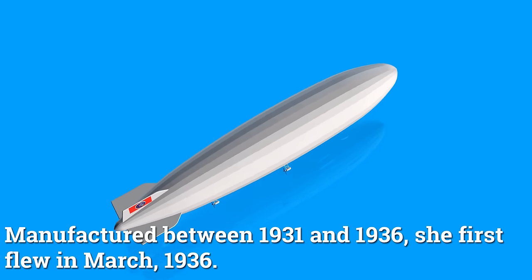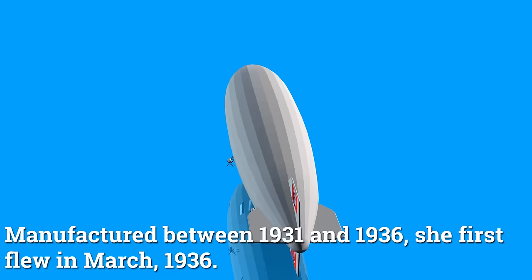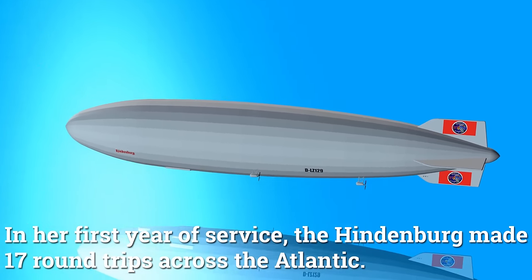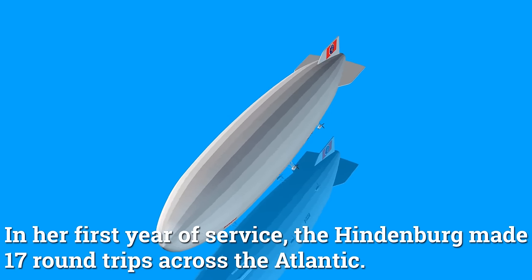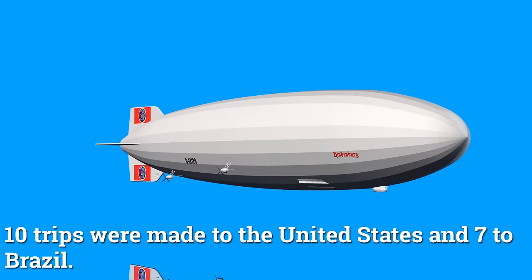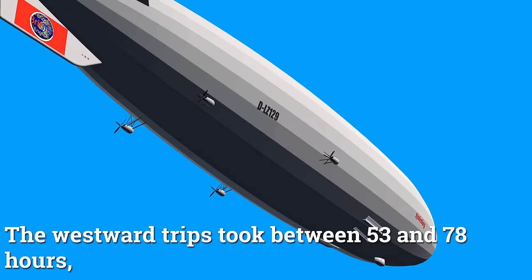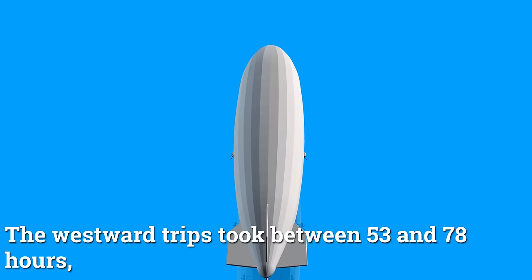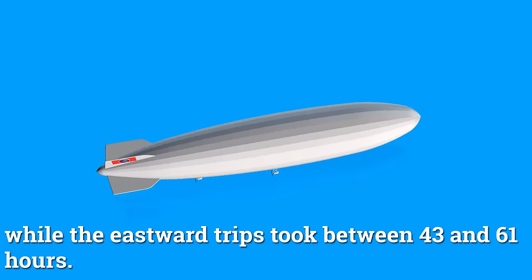Manufactured between 1931 and 1936, she first flew in March 1936. In her first year of service, the Hindenburg made 17 round trips across the Atlantic. 10 trips were made to the United States and 7 to Brazil. The westward trips took between 53 and 78 hours, while the eastward trips took between 43 and 61 hours.